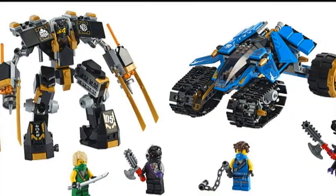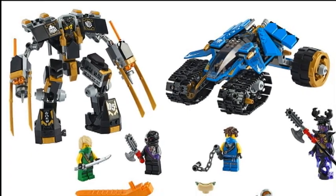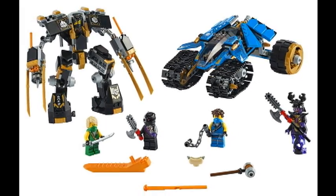Can't lie though, I do think it's pretty ironic that for as much as people complain about Ninjago sets being so similar, Legacy is arguably the best thing they got going on right now, and that's just recreations of old sets. You gotta love it.